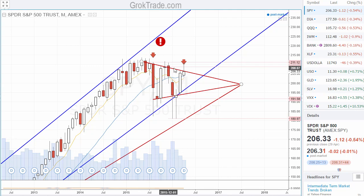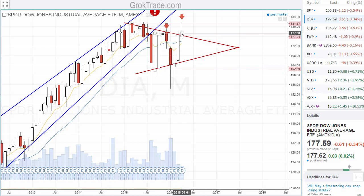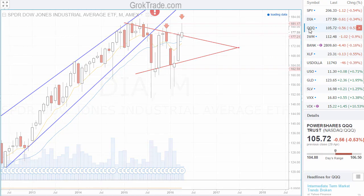Resistance, resistance, resistance. We close below it. This, shooting star. Up, hammer, tweezer bottom, rally. Shooting star, close below area. I'm looking for now downside movement to the monthly chart. Diamonds, did not. You'll see it went up and closed above this trend line. That's more bullish than it is bearish.